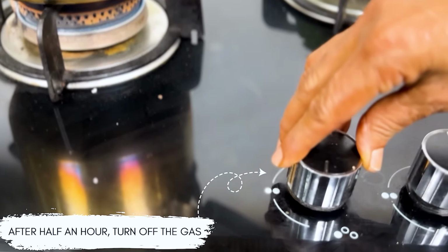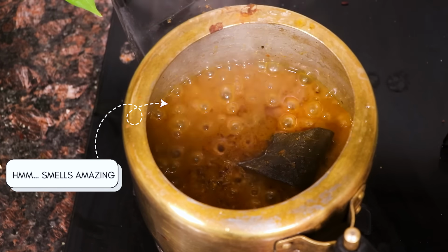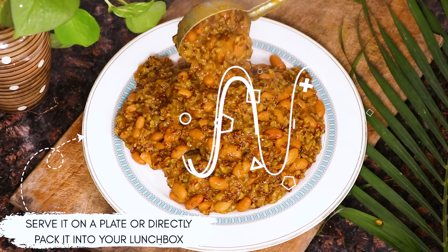After half an hour, turn off the gas, let the steam release, then open the cooker. Smells amazing. Check the Rajma, they should be soft. Serve it on a plate or directly pack it into your lunchbox.